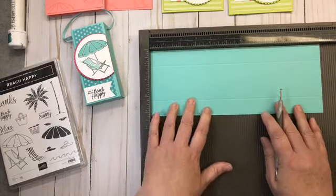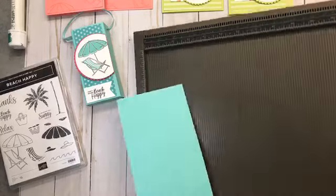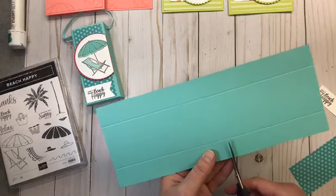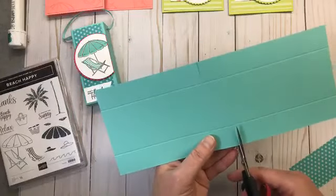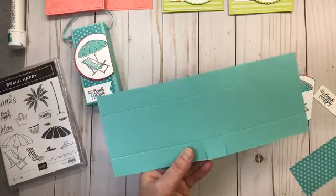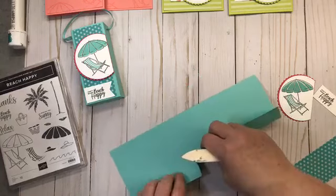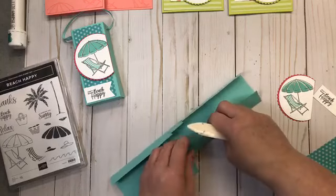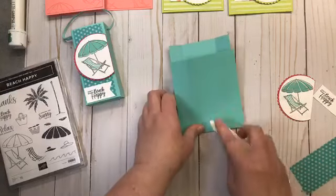And then we're going to turn it on the 11 inch side, and we're going to score at 5 and at 6. We'll need our paper snips, so at this little square here in the middle, we want to cut up. And we're going to go ahead and turn it and cut up again. And then we're going to use our bone folder just to burnish all of the edges. And then don't forget about these two here in the middle.